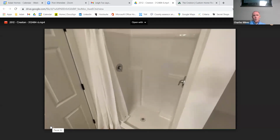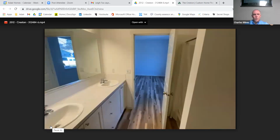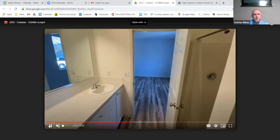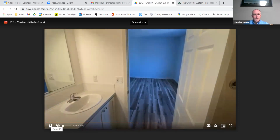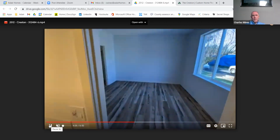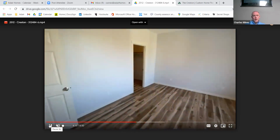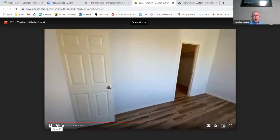So there's the fiberglass walk-in shower and fiberglass tub. Like I said, from there you'd also have options for doing tiled showers and things like that. We've got a lot of tile selections from Emser that we go through. Now we must be going upstairs. That's the next place to go.